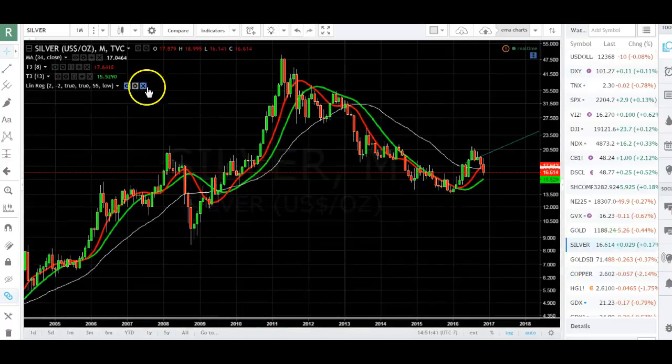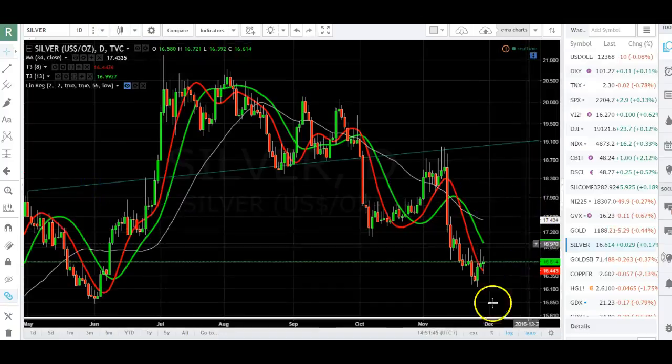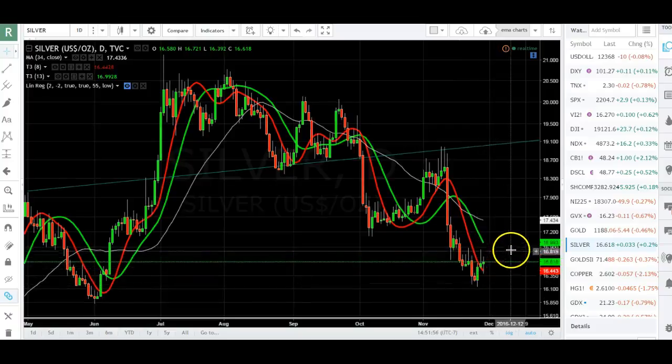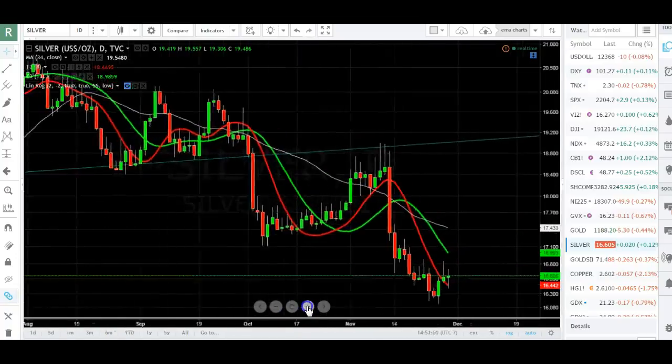Same thing on silver. Let's take a look at the daily. This is more of a reverse head and shoulders bottom forming. You got the left shoulder, the head, and the right shoulder coming in. Look for a flat top break. Not sure if that's going to happen here anytime soon.